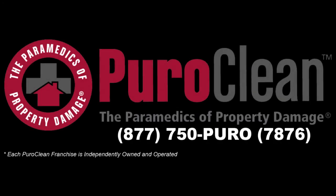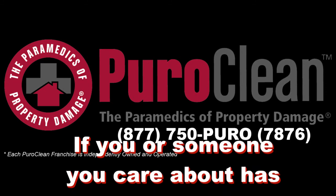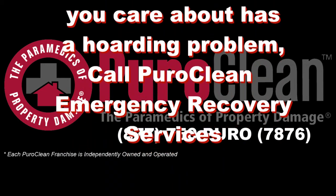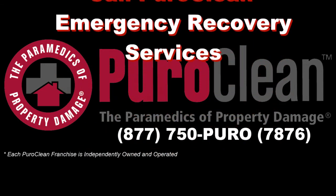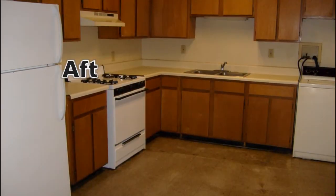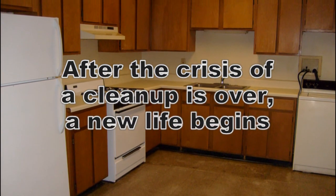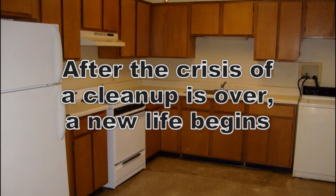This work, however, is only the first step. Rehabilitating the home by completely clearing the debris and cleaning, deodorizing, sanitizing, and repairing the structure will only return it to use by the homeowner. After the crisis of cleanup, a new life can begin, but residents will need to seek rehabilitation as well so that the hoarding problem doesn't follow them home when they move back in.